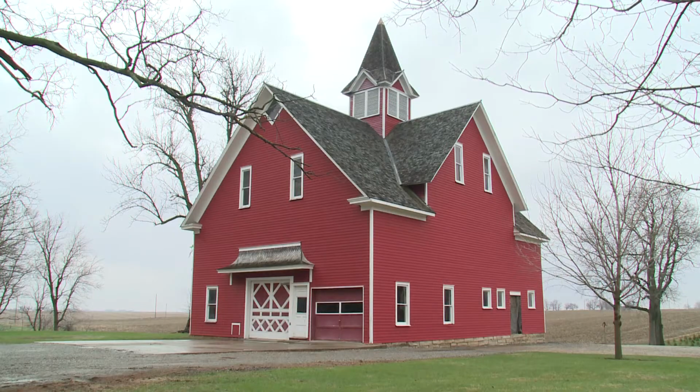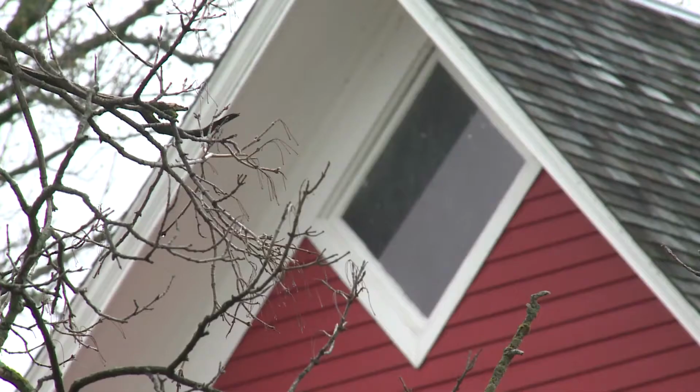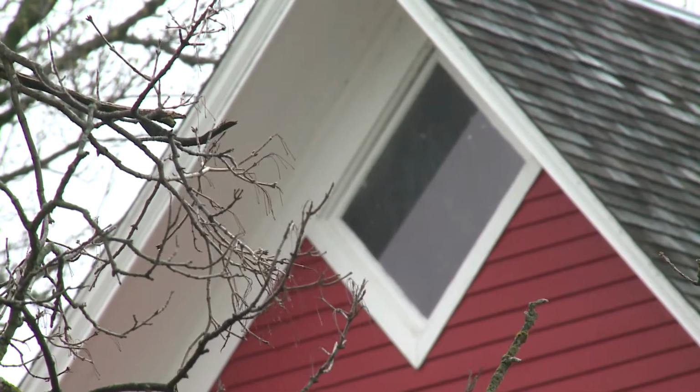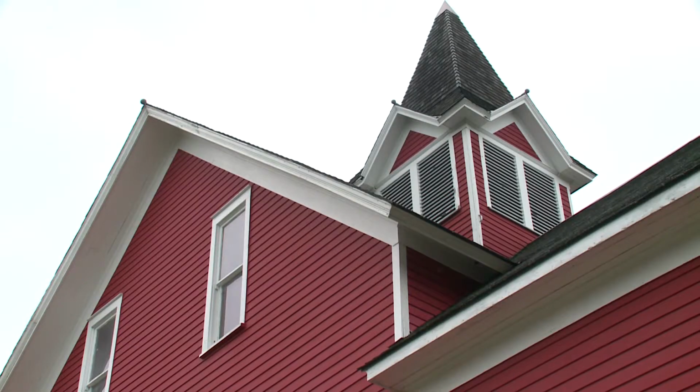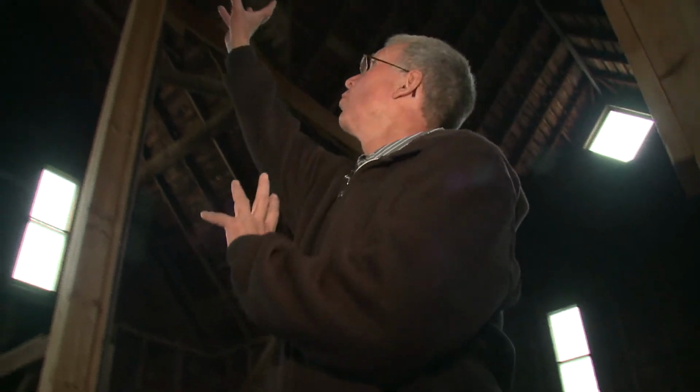It's been 20 years since Craig Fonts reacquired his great-grandfather's farm in State Center. He kind of went overboard when he built this barn, to say the least. Today, the four-gabled barn with a 10-by-10 cupola on top is one of the most striking in Iowa. But in 1994, this whole roof here was completely rotted.